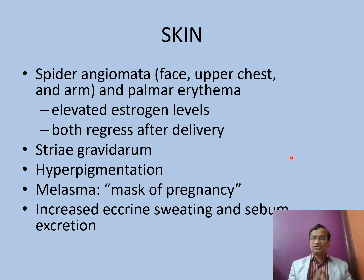What I do is, normally, if the pregnant woman receives around 40 units of insulin, after delivery, if it is not going to be GDM, it may come down by 20 units. A 50% reduction will usually be there.